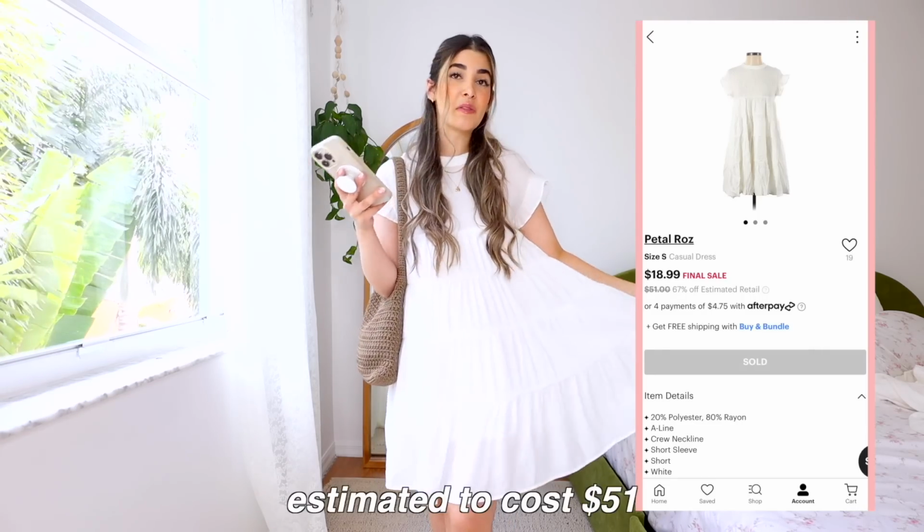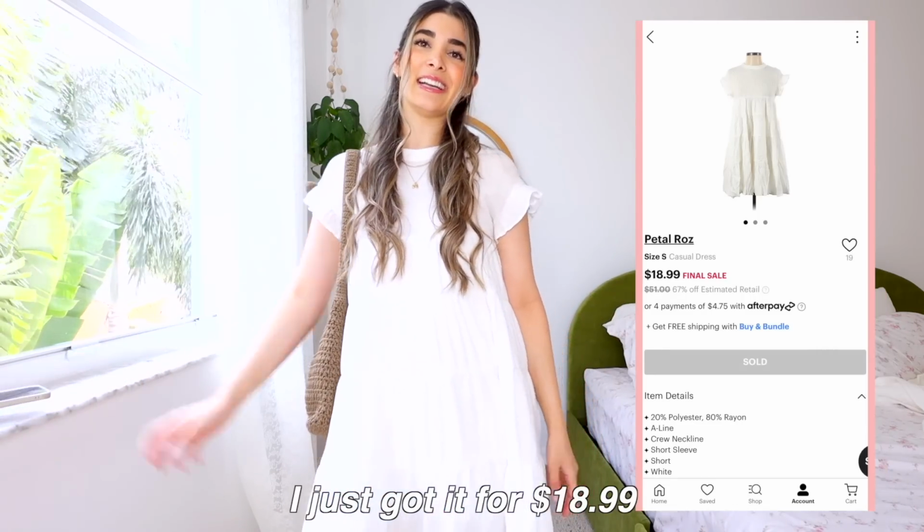Like, how freaking sweet. The way that I found this dress, and if you want to find linen dresses for yourself, go to the dresses section, be sure to tag off white, tan, whatever color you're looking for, and then just click off the linen material, and then you're definitely going to come across so many beautiful pieces like this. This one specifically is from the brand Petal Rose, estimated to cost $51. I just got it for $18.99. Adorable little outfit in and of itself, and I don't know about you guys, but like, this is a style era that I'm loving right now.